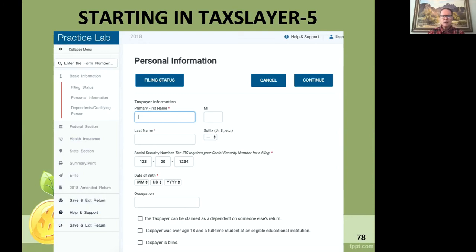Let's say you decide you want to change their filing status. You can always come back here and click on filing status, and it will take you right back to that page that was for filing status.